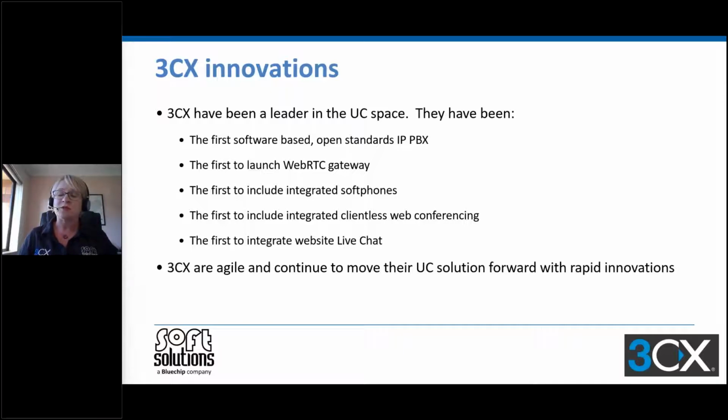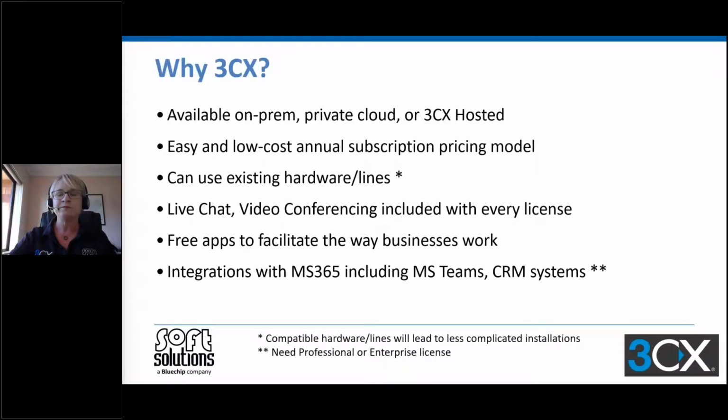They were also the first to bring the website live chat into fruition, and that's a feature that is growing and going from strength to strength. One of the key things I really love about 3CX as a company is how agile they are and how they continue to move and evolve in the UC space and think beyond what we would traditionally think of as a phone system. This is very much that unified communications solution.